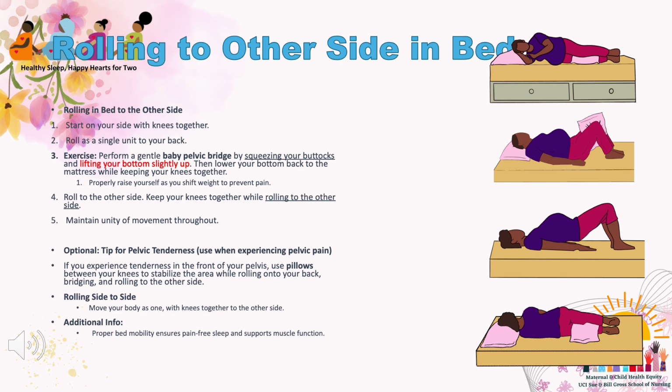When rolling in bed to switch sides during pregnancy, start by lying on your side with your knees together. Roll as a single unit onto your back, maintaining unity of movement and avoiding strain. You can also perform a gentle baby pelvic bridge exercise by squeezing your buttocks and lifting your bottom slightly off the mattress, then lowering it back down while keeping your knees together. Shift your weight properly to prevent pain as you raise yourself. Then, roll to the other side while keeping your knees together for unity of movement.